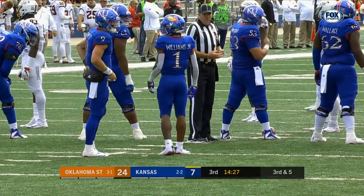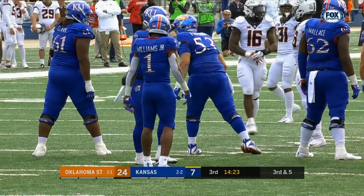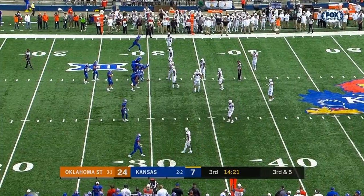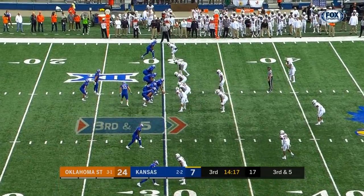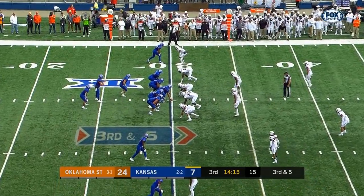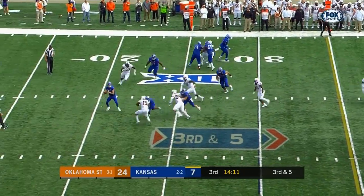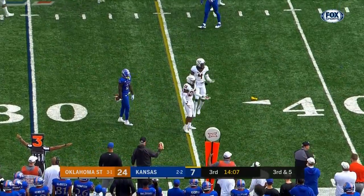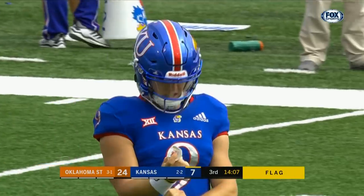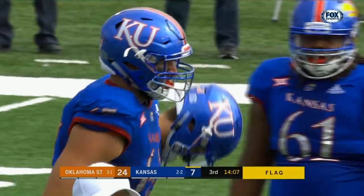Gain of four. Not quite the sense of urgency to snap it as quickly now on third down. And snapping it is Alex Fontana at center right now, out of Toronto, Canada, for Kansas, rather than Andrew Tovey from Hawaii, a junior college transfer. Rolling right, throwing, and it is coming back. Steven Sims, it's an incomplete pass. There's also a marker down. That's going to be against Oklahoma State. Defensive holding.